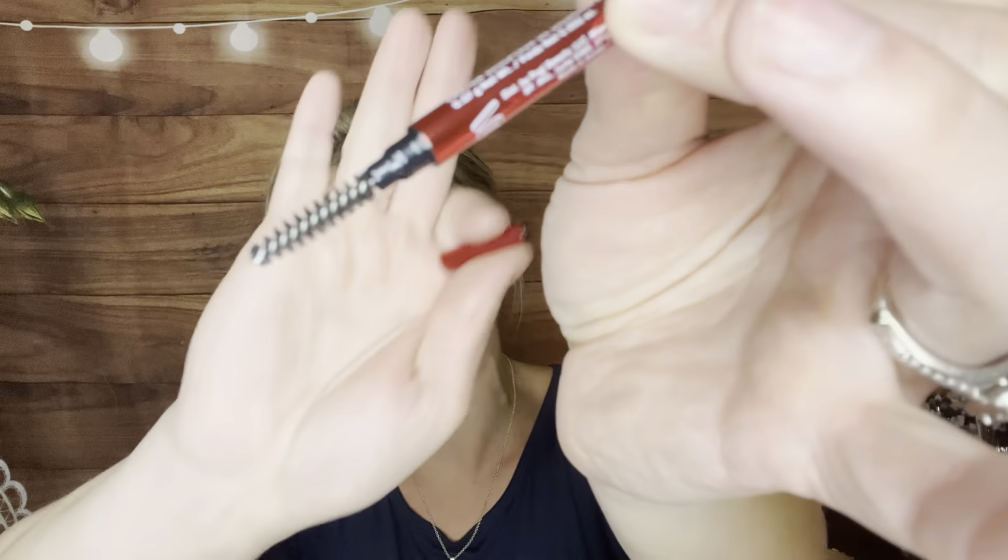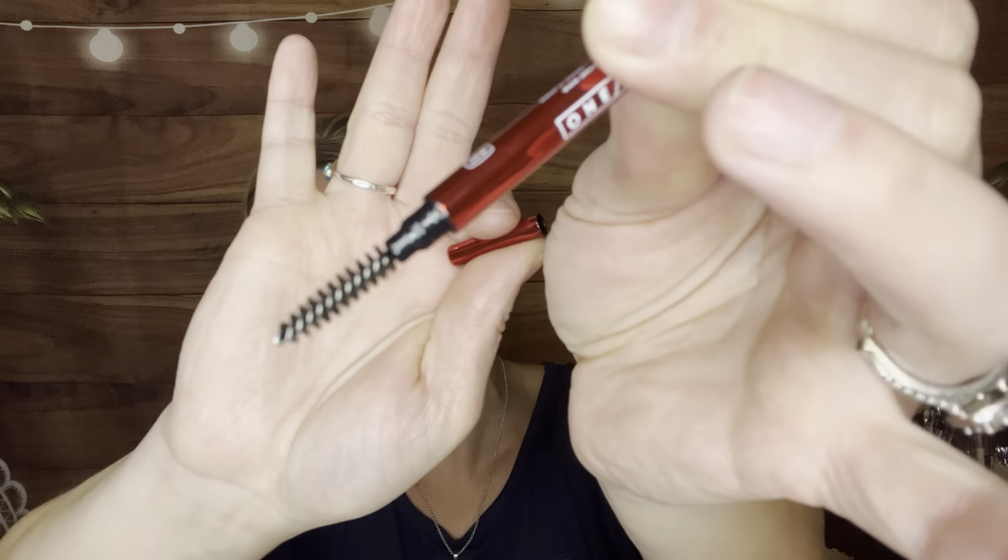Of course, on the opposite end, we do have a nice spoolie. Let's see what this product retails for. Where's my card? There we go. So this product retails for $19. I would have expected something more pricey from One Size. I would have expected maybe like 27. I know it's a brow product, but maybe I'm wrong. I haven't tried a lot of things from this brand, honestly.